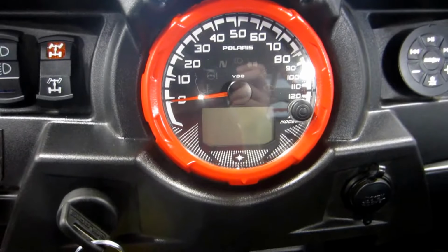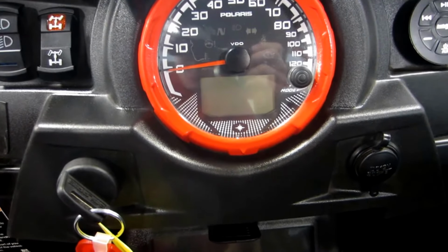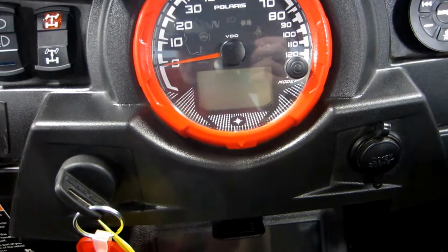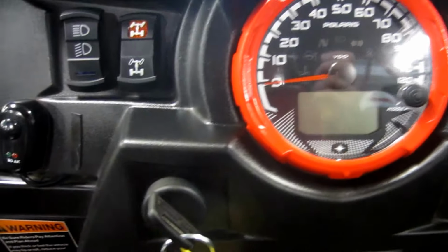multi-function gauge including speedometer, odometer, trip meter, tachometer, coolant temperature, voltmeter, hour meter, service indicator, clock, gear indicator, fuel gauge, high temperature light, and seatbelt reminder light.